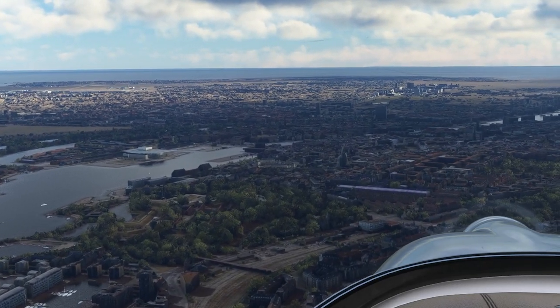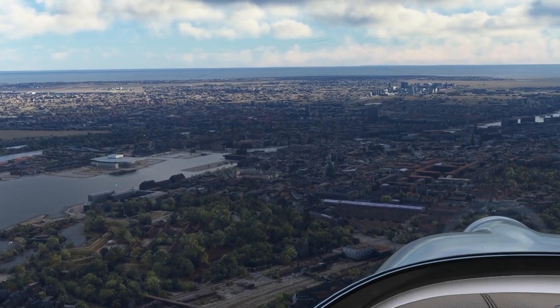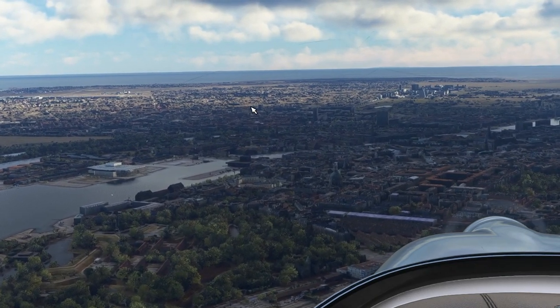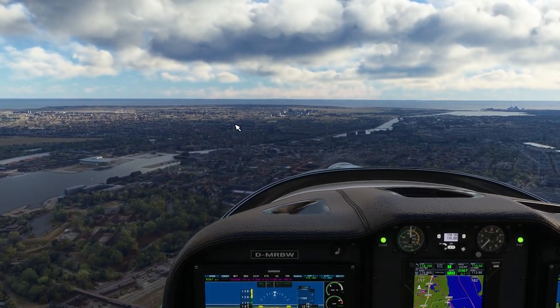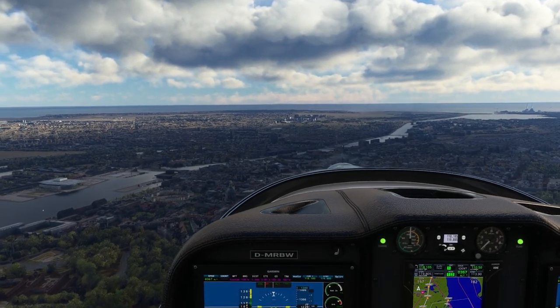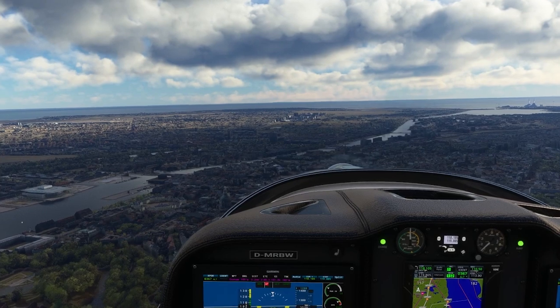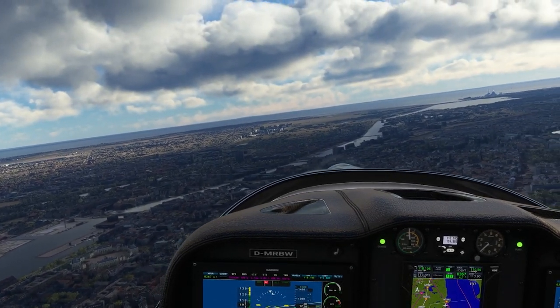Delta Whiskey already passed Tuborg, 1200 feet. Probably do right circuits now, if approved. Yeah, actually need to. Delta Bravo Victor cleared right circuits. Right circuit. Delta Bravo, yeah, you okay. Have a VFR flight. Yeah, do right circuits.